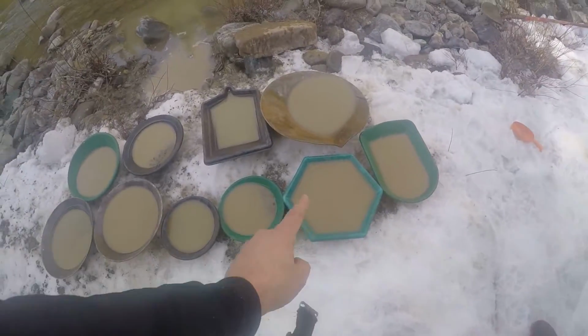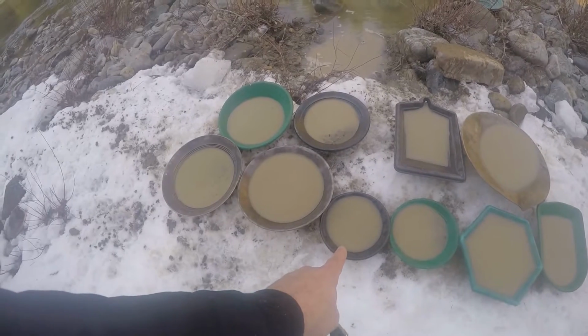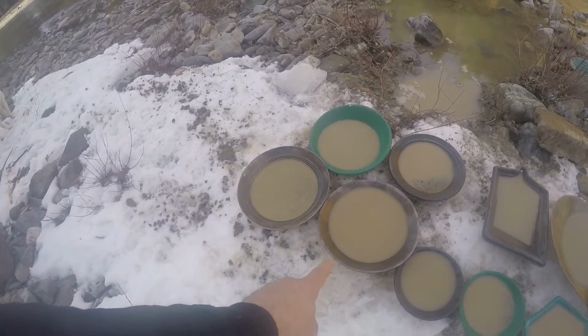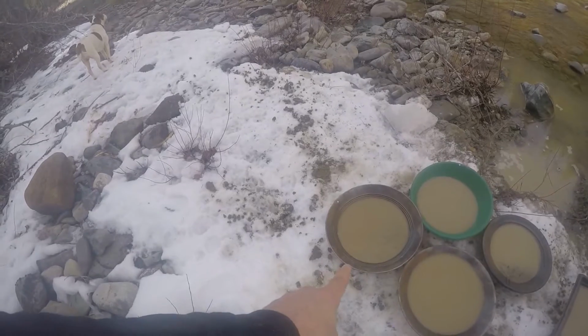Gold grabber, hex pan, keen pan. This is a pan that East Wing puts out. It's got dual riffles, small and large, all the way to the top. It's actually one of my pans of preference. This is a traditional steel pan, no riffles. Traditional steel pan with riffles.